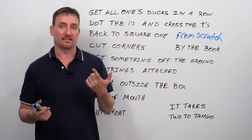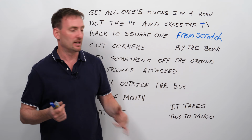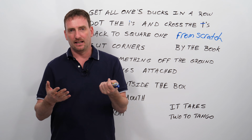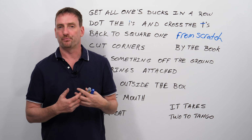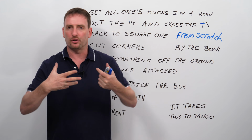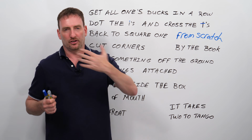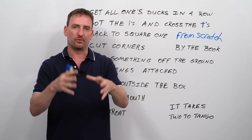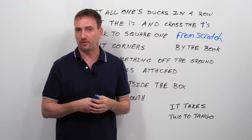And last one, it takes two to tango. Tango is a type of dance, but you can't dance this dance by yourself. You need two people to make this dance work, just like you need two people to make certain relationships work. So a business cannot succeed without the customer being involved. If a business owner or a manager tries to do something because he or she likes it, it doesn't matter. If the customer doesn't like it, you're going to go out of business because it takes two to tango. Both sides have to enjoy or want to do something in order for it to work.